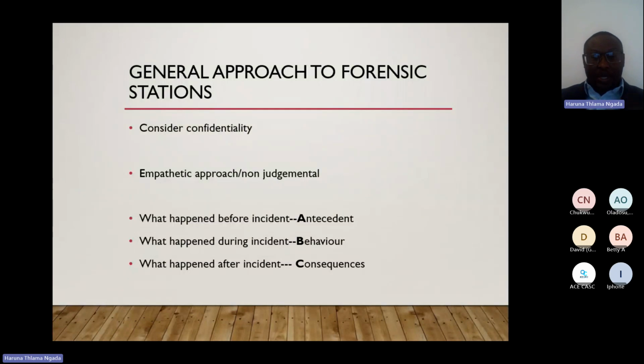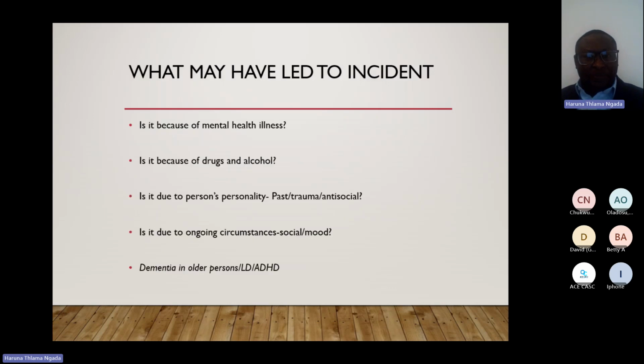Did they just go back to sleep? Did they call the police? Did they do any sexual acts? Do they feel guilty, remorseful, or do they feel it's justified, that they haven't done anything wrong? So that's the consequence, and what's the impact on maybe the victims or whoever was involved in that incident. So it's just simple ABC, isn't it? Antecedent, behavior, consequences, okay?